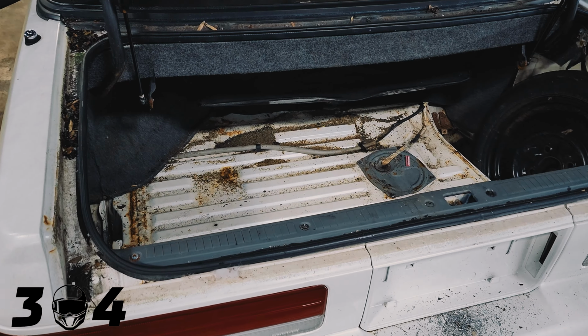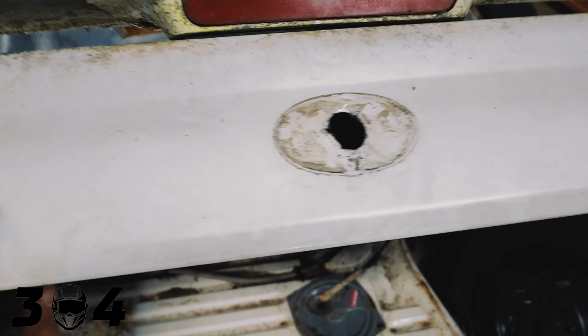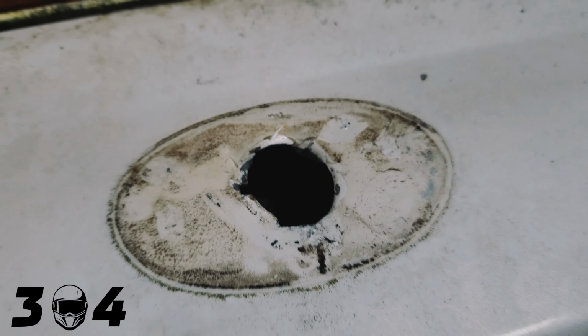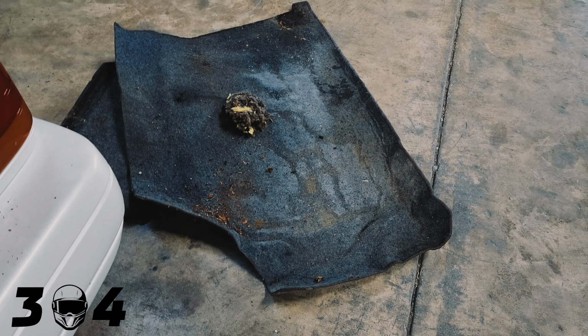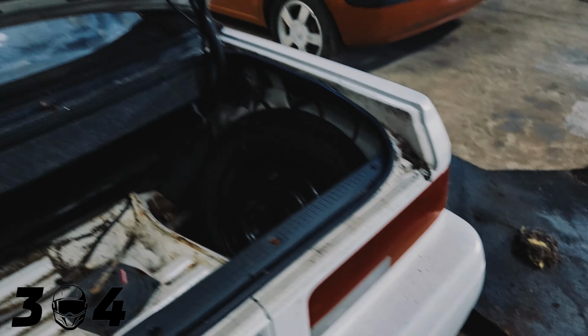All right, guys, we just got the trunk open, and it is not bad. We had to just absolutely beat the shit out of it, but I just don't care. And we were able to get, you can't see it, but there's a little latch in there. Popped it. The carpet was pretty empty. That little ball right there is the only stuff we've seen.